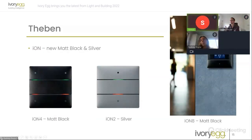So we've got Theben. Something exciting was the Ion switches. Those come in Ion 2, 4, and 8 button. Normally they came in a really plasticky, shiny white finish. Now they've come out in a matte black, which felt really nice, and a matte silver. It was really exciting just to make a point of difference, because we know these switches are very, very price competitive. We've used them in some NDIS jobs and other ones like that.